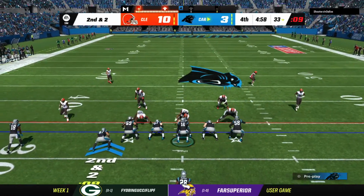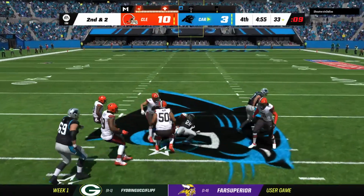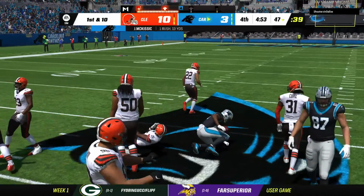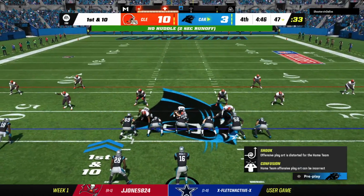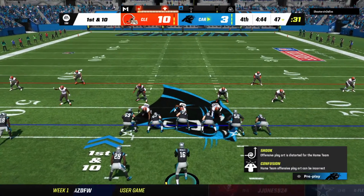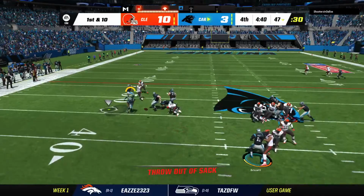A run here for J.D. McKissick. And he slips up past the 45 before being tackled. Just week 1, but already plenty of intrigue with the games going on, and this one no different as we come up on a first and 10.